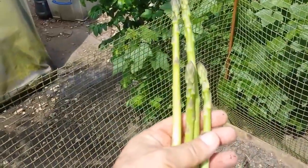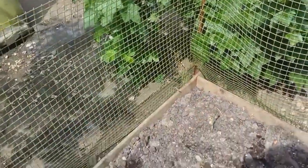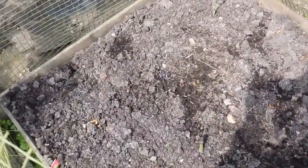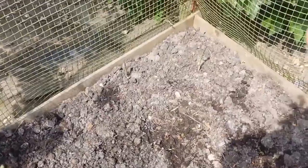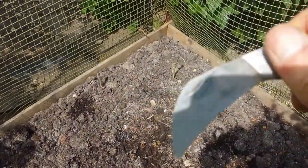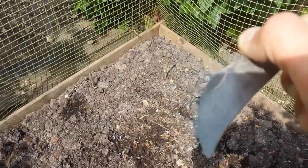Okay, 4 spears. That's good for tonight. And that's the bed. I've also weeded it. It's a very useful knife actually. One of the best knives. It's a French style. It's like a sai almost.